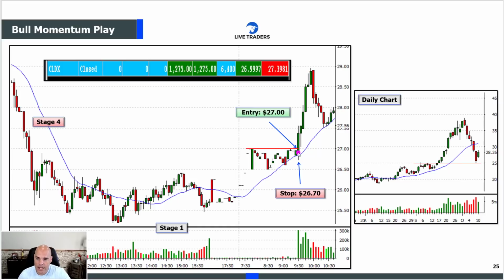Okay, so in this case, you can take the 1 minute high at 27, put your stop either at 26.70, but honestly, 26.50 is the better stop loss. Okay, I got in at 27 bucks. You see it, 26.9997, and I got out for just over an R, 1,275 bucks. Guys, this happened in like, I don't know, 3 minutes. I mean, you're done with 1,200 bucks by 9:35, 9:40, 9:45.